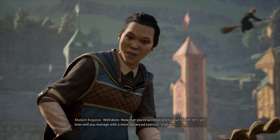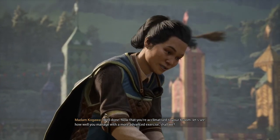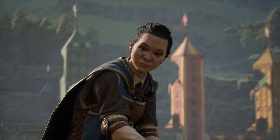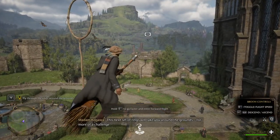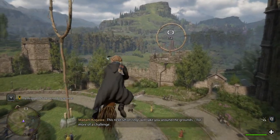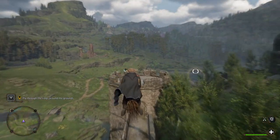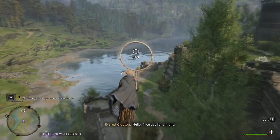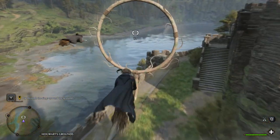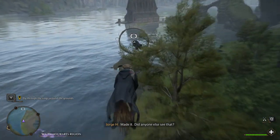Well done. Now that you're acclimatized to your broom, let's see how well you manage with a more advanced exercise, shall we? This next set of rings will take you around the grounds for more of a challenge. What a view! Hello! Nice day for a flight! Made it! Oh, did anyone else see that?